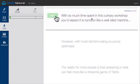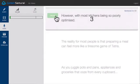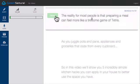Just hit the record button to start recording, then again to stop, and then again to move on to the next sentence. By recording your audio this way, Content Samurai removes all the friction and makes the whole exercise an absolute joy.